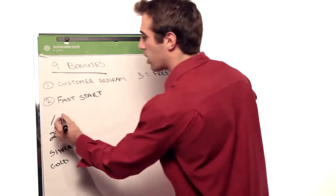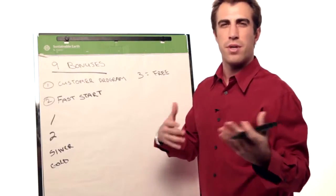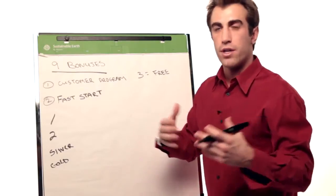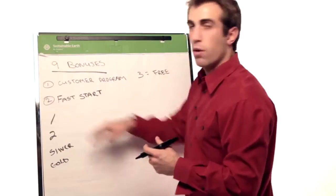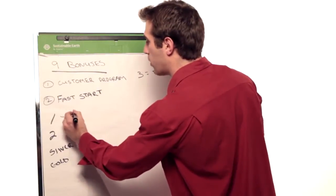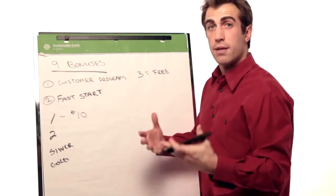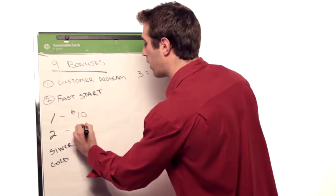All right. So a 1-pack of Vemma, right around $63 with shipping and tax, about $70. 2 would be around $140-ish. Same thing with the Verve and the body. But basically, if someone starts with a 1-pack, you're going to receive a Fast Start bonus of $10. Okay. Someone receives 2 items or a 2-pack, you'll receive a Fast Start bonus of $20.